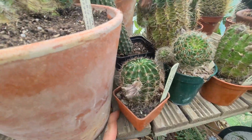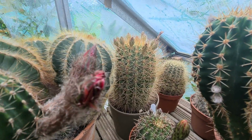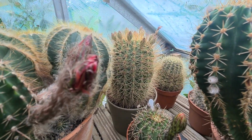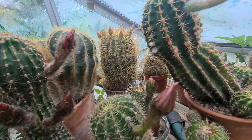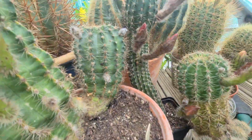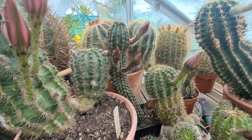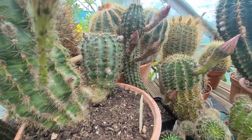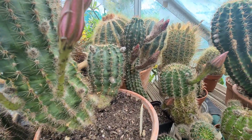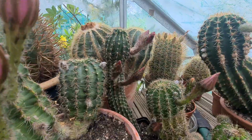Oh my god. At the back is another Acanthocalycium violaceum, and that'll probably flower in the next week. This is another Echinopsis here, and Dark Melody, I think it's called. It's a taller one. It's got nice colour flowers. Last year, this year, it's finally started. It's got 4 buds on it.